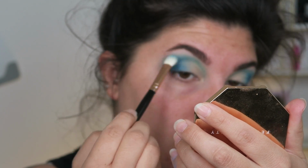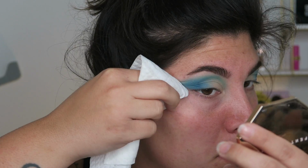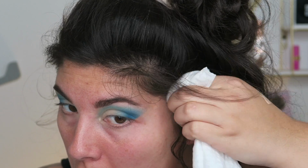So I'm just blending the edges again. I'm just in my head right now trying to figure out what I'm going to do. And so the first thing I do is I'm like, well, I'm going to not make this a blown out smoky eye. I'm going to cut some of the shadow off, so that way there'll be less shadow that appears to be messed up.